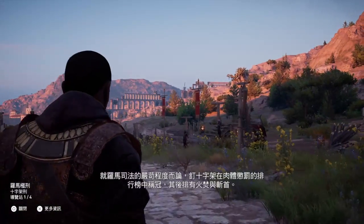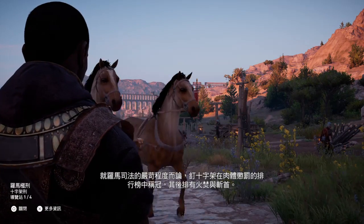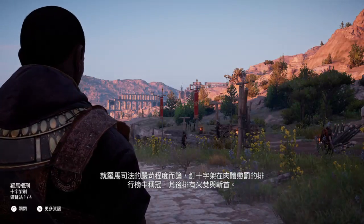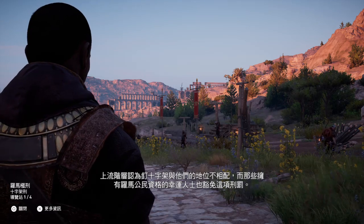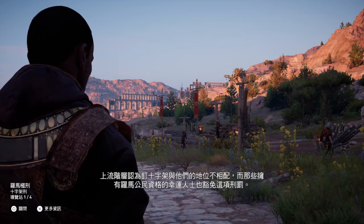In terms of the severity of Roman justice, crucifixion was at the top of the list of corporal punishment, followed by death by fire and decapitation. The upper class considered crucifixion unworthy of their position. Those lucky enough to have Roman citizenship were also exempt from such treatment.